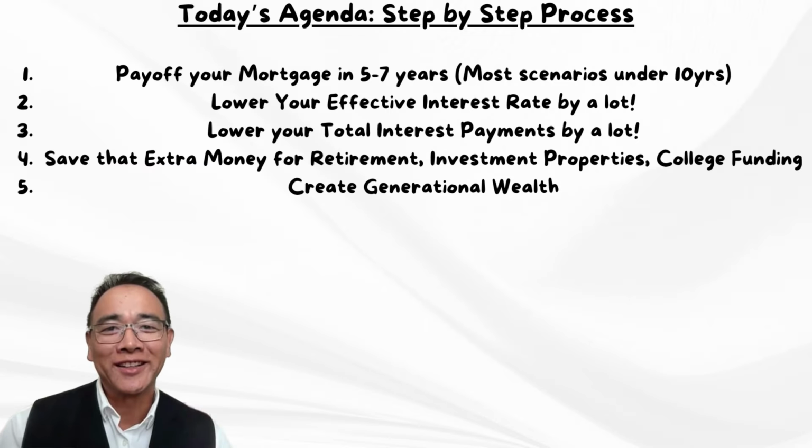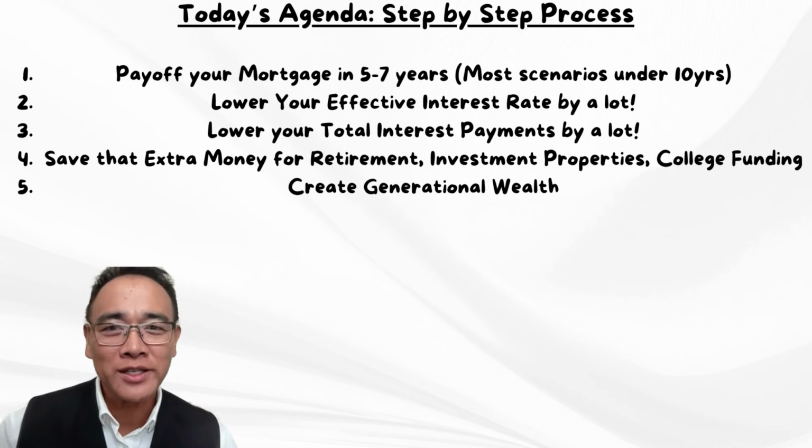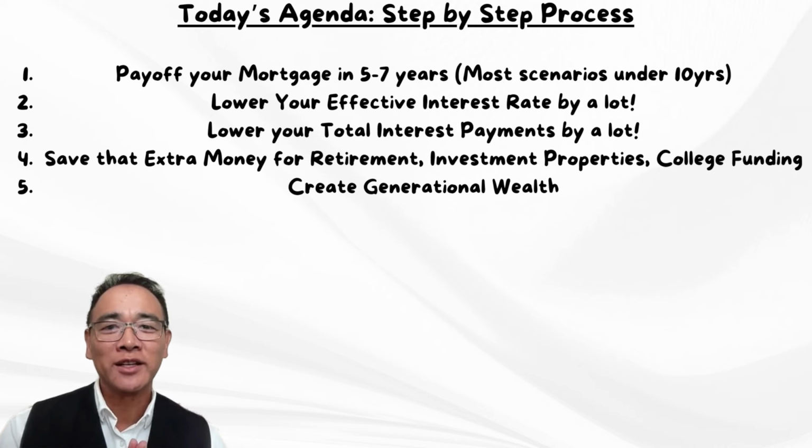Okay, let's get started. In today's agenda, we're going to do a step-by-step process that will show you how to pay off your mortgage in 5 to 7 years. Most scenarios is under 10. Most importantly, we're going to lower that effective interest rate by a lot and also lower the total interest payments paid by a lot. With that extra money, you'll be able to save for retirement, buy additional investment properties, possibly save for college funds, and create generational wealth.